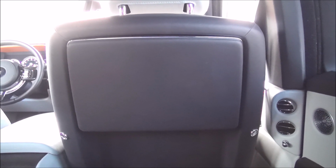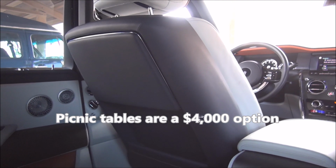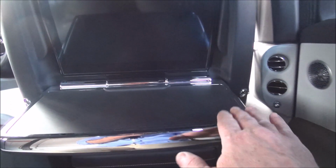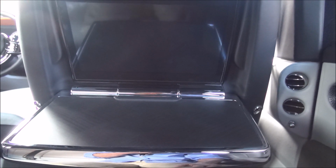Okay, so a very cool feature that we have in the back are the picnic tables. This is a $4,000 option, and to activate them, you see there's two buttons on the back of the rear seat, one on the left, one on the right. The one on the right activates the picnic table, which again has that wonderful wood surface, and you can eat back here, you can work, whatever you'd like.